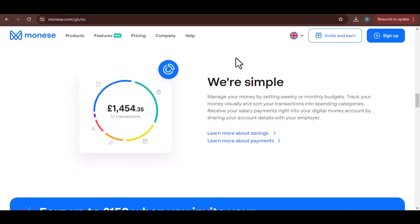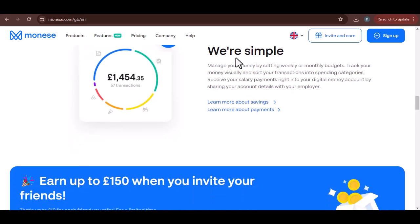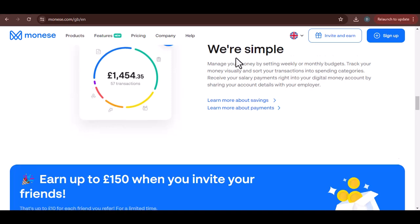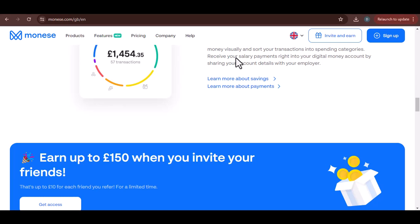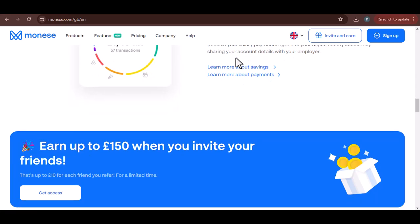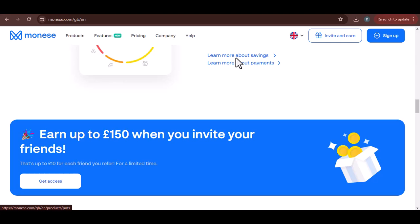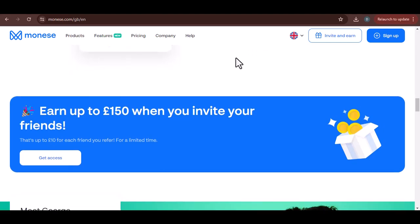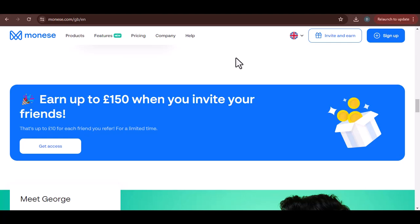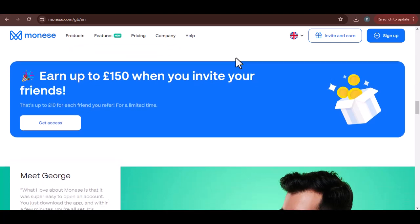Now, before you rush off and sign up for Monese, a couple of things to keep in mind. While Mastercard is widely accepted, there's always a chance a particular store might only accept Visa. So, it's never a bad idea to have a backup payment option, just in case. Also, remember that Monese charges certain fees for specific transactions, like topping up your account or making ATM withdrawals beyond the free limit. Be sure to check their pricing structure before you sign up to avoid any surprises.